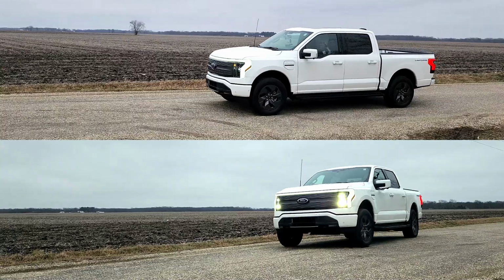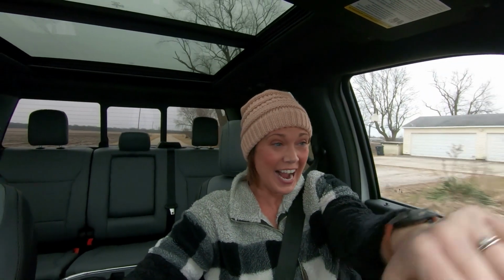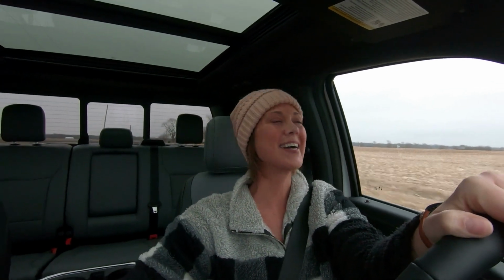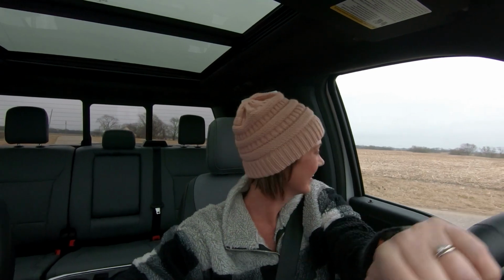Finally, it's my turn to drive. Yes! Wow, this thing has a lot of power, you guys. Wow. Whew, it took my breath away. That was a lot of power.